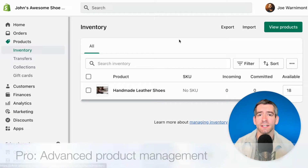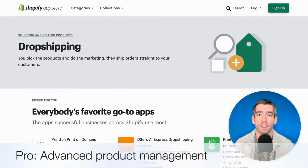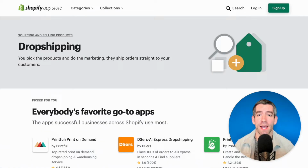It also has an excellent inventory keeping module if you happen to be selling shippable goods. This allows you to import, export large lists of products and view all those products and manage them from one dashboard. Not to mention that Shopify is excellent if you want to do some drop shipping.